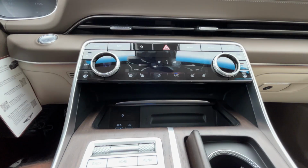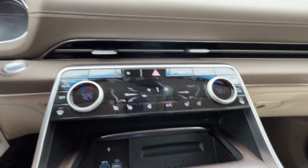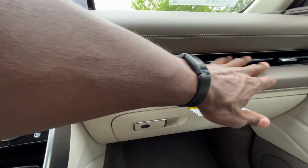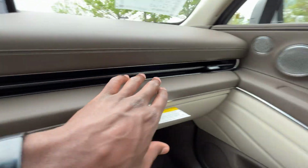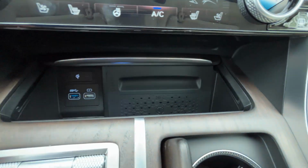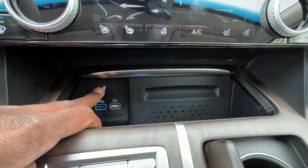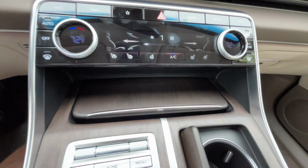So if you want low, medium, or high intensity for the fan speed, you can adjust that as you'd like. And I love how they integrated all of this here. So the vents are here, but it looks like one solid piece. So pretty cool. Now down here, wireless charging pad is in there. You have 2 USB-A inputs, and the indicator for the wireless charging pad is right there. And you can close all that off.